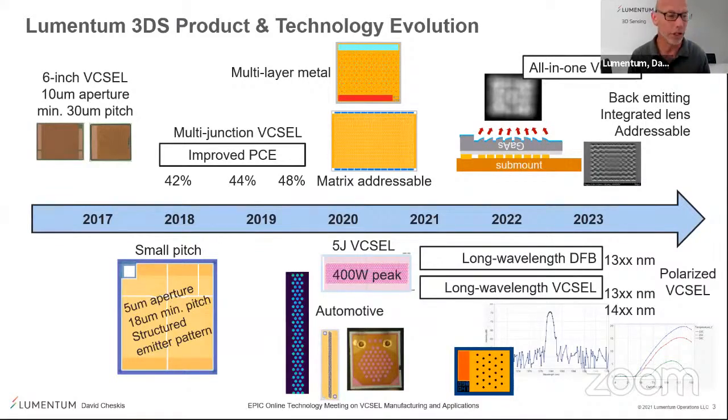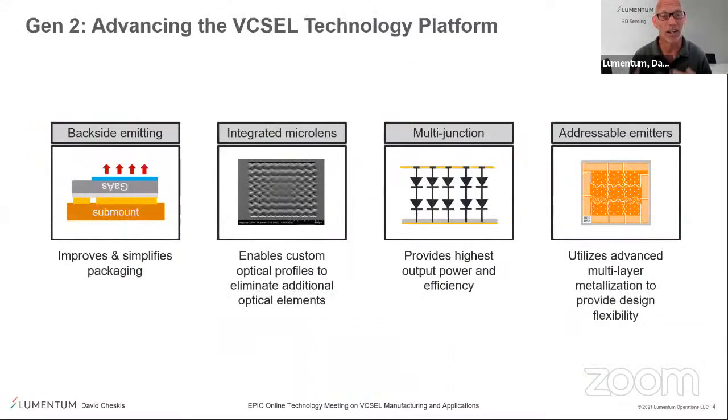So let me give a brief introduction as to what that looks like for our second generation of technology in the platform here. And again, we talked a lot today about the challenges, and challenges are integrating more functionality. And what are we doing to address that? It's really, again, 4 of these things here: backside emitting, integrated micro lenses, multi-junction epi, and addressable emitters.